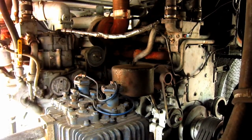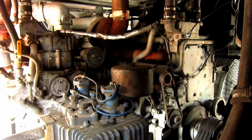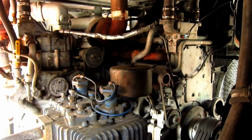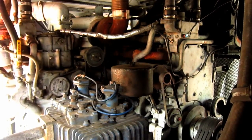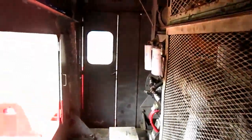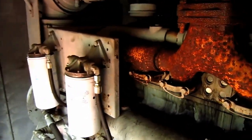Optional Detroit power was also offered for the 4600, which included two different twin Detroit engine configurations, which were a 12V71N rated at 393 horsepower and a 6V71N rated at 195 horsepower. The second Detroit configuration also consisted of a 12V71N with the same power rating, but was partnered with a larger 8V71N, rated at 272 horsepower.